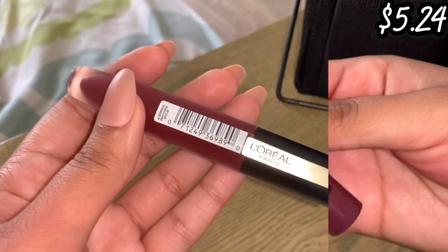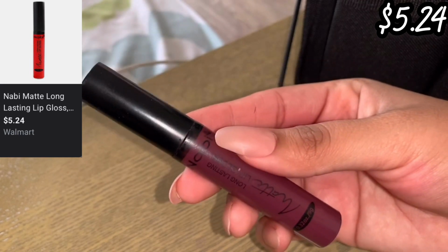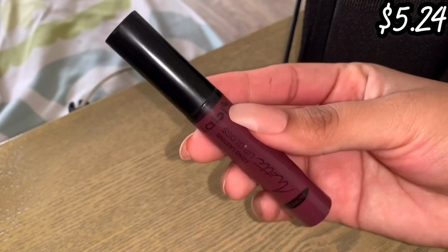Mine is in the shade I Enjoy. I have another of the Nabi long lasting liquid lipsticks, and I don't like the formulation of this, but I really loved the color. However, it really reminds me of my Too Faced one. It's like that deep plum kind of shade, so we're gonna depart with this one.